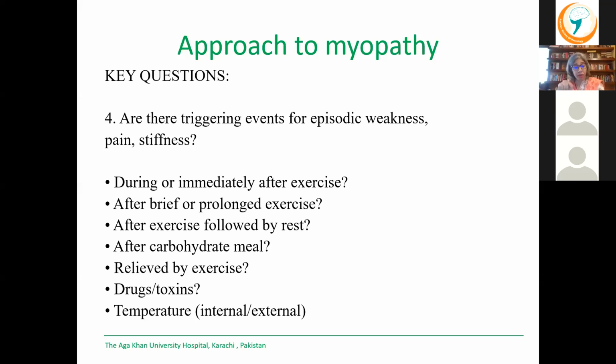Does it happen after exercise which is followed by rest? A simple, most common example is McArdle's disease, or myophosphorylase deficiency, where they have pain during exercise, then they sit down and rest, and when they resume the exercise, there is no pain. That is called the second wind phenomenon. So it is very important, especially if the weakness is episodic, to elicit that in your history.